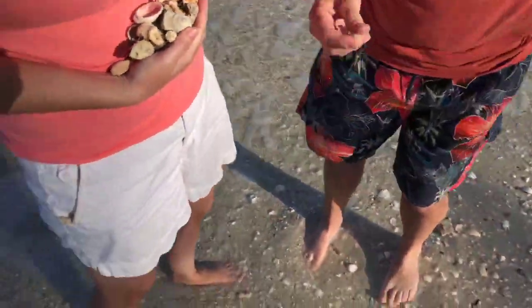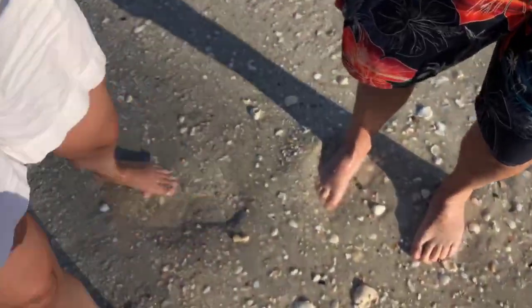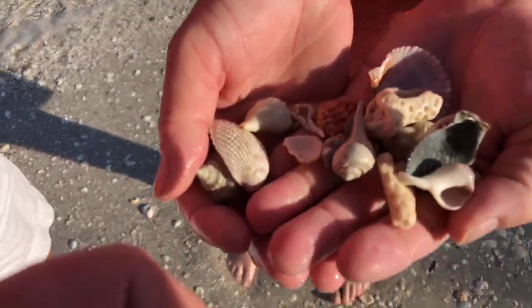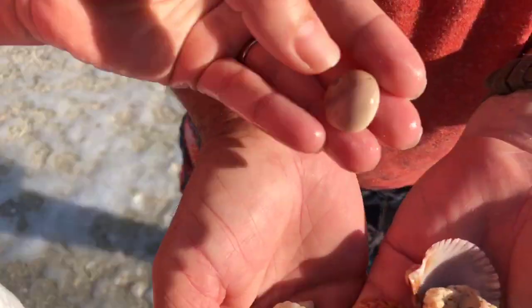Oops, see? Oh, the coral. She's dropping. Did you drop that coral too? I dropped a moon shell. Oh, you found a moon shell too? There's a real tiny moon shell. There. Oh, yeah. Nice little shark.